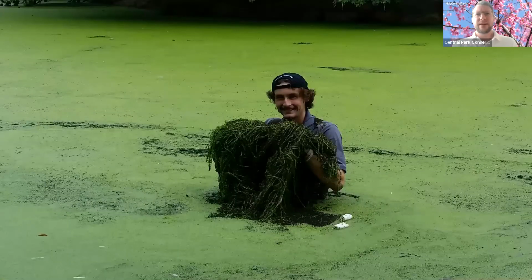All right. Now, we know that duckweed isn't dangerous, and the pond is fairly healthy. It's actually maybe too healthy. But there's also a refrain that people say like, well, why don't you do anything? You know, we do a lot, actually. It just can be really hard to see.